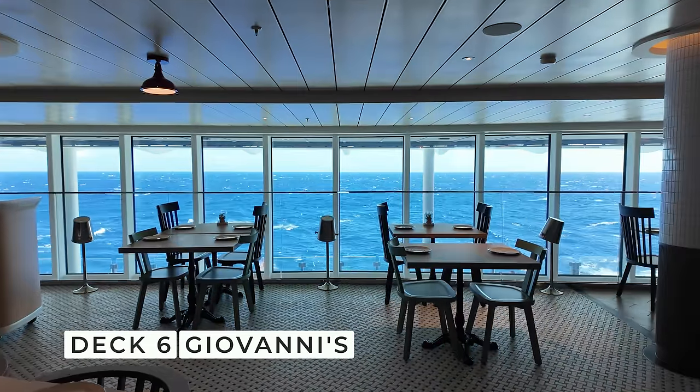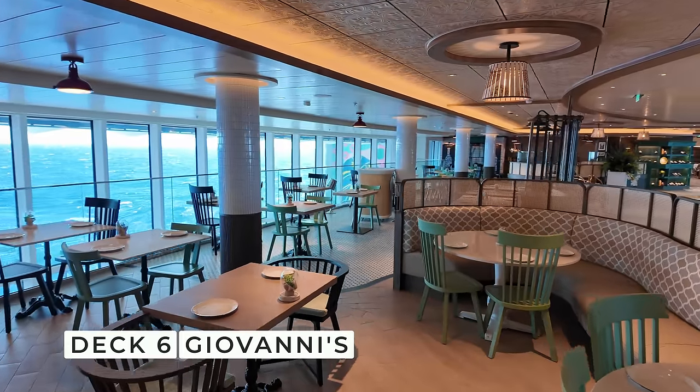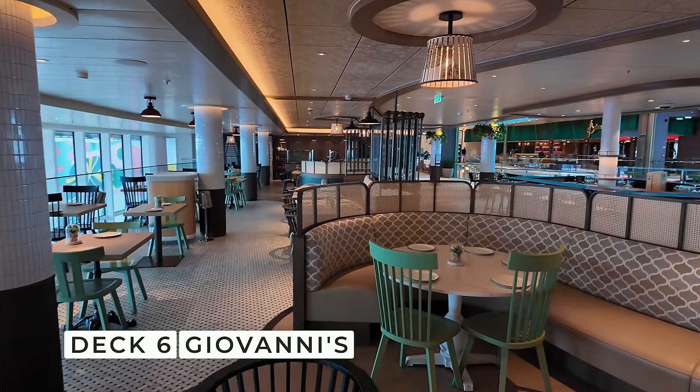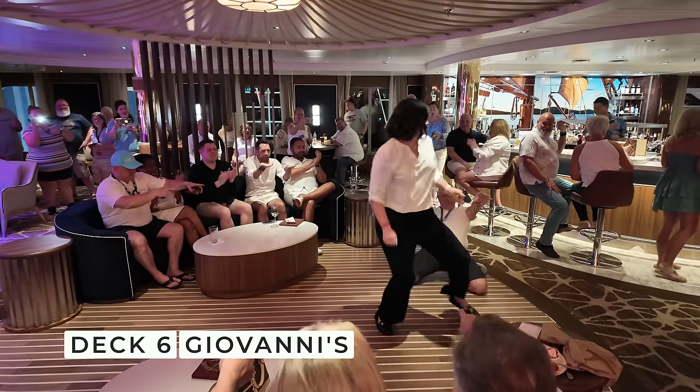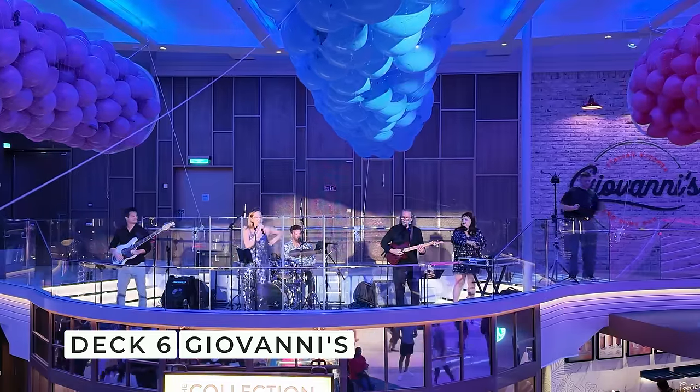Now, I will say, Giovanni's is part of the Royal Promenade now, so it does get a little bit loud in here, and I wanted to point this out. If you are going to have a reservation here, my personal preference would be to have an earlier dinner before all of the stuff happens, like at Bolero's and the shows on the floor. So keep that in mind when you're booking your reservation.